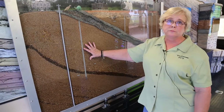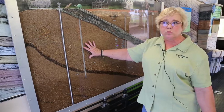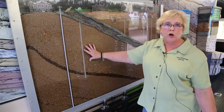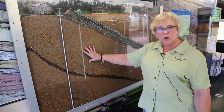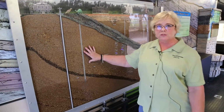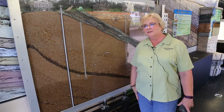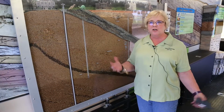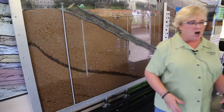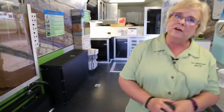Think about that. Let's say the city just turns your water off for a day to work on it. Think about how your life is disrupted, even if it's just those couple of hours. You can't wash your hands. All of a sudden, you turn things on and you go, oh, it's off. Well, same thing can happen with your own well.